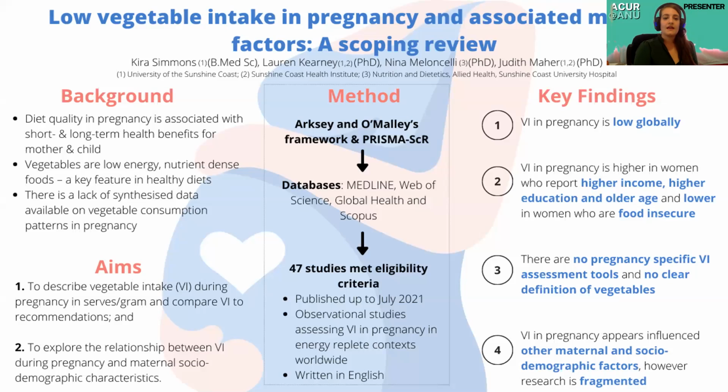The first being that while vegetable intake of pregnant women varied across populations, this review found that vegetable intake fell below recommendations worldwide. 8 studies looked at vegetable intake in terms of grams and reported that the mean vegetable intake ranged from 75 grams to 295 grams. So that's a huge range based on what these studies reported.